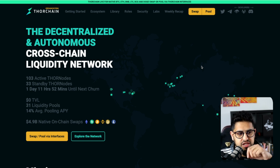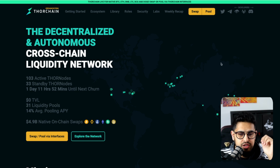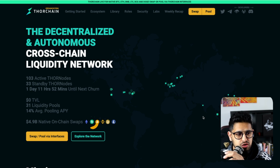Now, the other important thing to note is this is a proof of stake blockchain. And as we know, a lot of the solid layer one solutions right now are being built on proof of stake. Now, I do want to point out one more fundamental point before looking at some of the valuation.